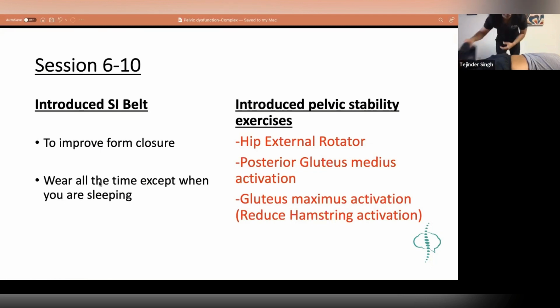So for sessions 6 to 10, because I was not able to maintain it, I introduced an SI belt, and I'm going to show you the SI belt we use on me. It is mostly used in pregnancy patients, but if you have difficulty maintaining the alignment, and you're doing the correction and the patient still continues to report pain after the correction, and you're not able to maintain the correction, you definitely should use an SI belt. And as you know, it improves form closure. We're going to talk about form closure and force closure in our next lecture, but I encouraged him to wear it all the time, especially when he's working, except when he's sleeping.